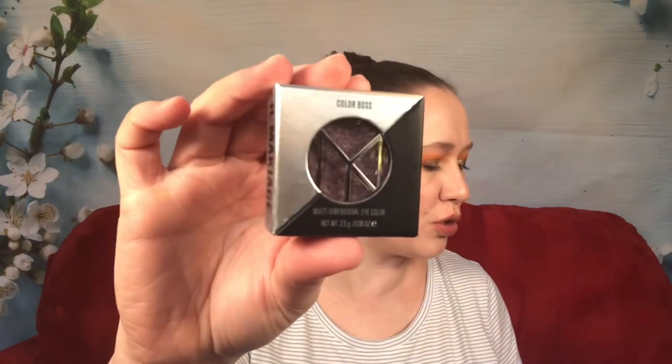The first thing in here is from Il Makiage. This is a single shadow. It's a multi-dimensional eye color, and this is supposed to retail for $29, which seems absolutely crazy. It's this purple shade. I have so many single shadows and I never use them. I'm so tempted to open this and swatch it because it looks pretty, but I also don't think it's a shade that I would wear a whole bunch. So I am going to pass this along. I'm going to stay strong because I don't need to keep everything. There's too many things that I get every month and other people should enjoy them too.